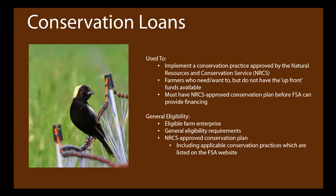There is a requirement that you do have an NRCS approved conservation plan before FSA can provide the financing on this loan. So you'll want to talk with NRCS and FSA early on to let them all know what you're planning to do, make sure that the process is going to go well for you, and then you'll need to have gone through that NRCS protocol all the way through getting an approved conservation plan before FSA can provide the financing. So it's a little bit of a process, but I always think it's worth it if you can get these things done on your farm, if you can be a little bit patient with the paperwork and the timeline.